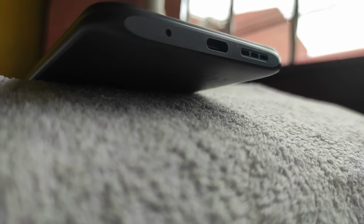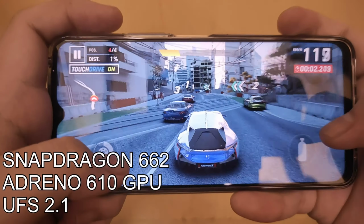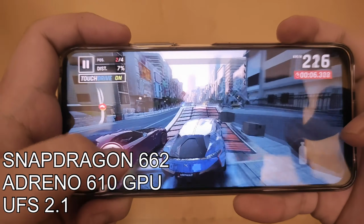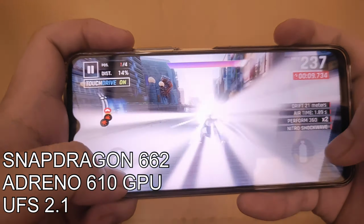Side note first, the Poco M3 has stereo speakers that are much better than the Vivo Y31's single downward speaker. Going back, we will cross out the fact that both phones are rocking Qualcomm's mid-range octa-core chipset, the Snapdragon 662, and its Adreno 610 GPU. They also have the same storage type at UFS 2.1 and storage capacity of 128GB, even though the Poco M3 has a 64GB variant too.